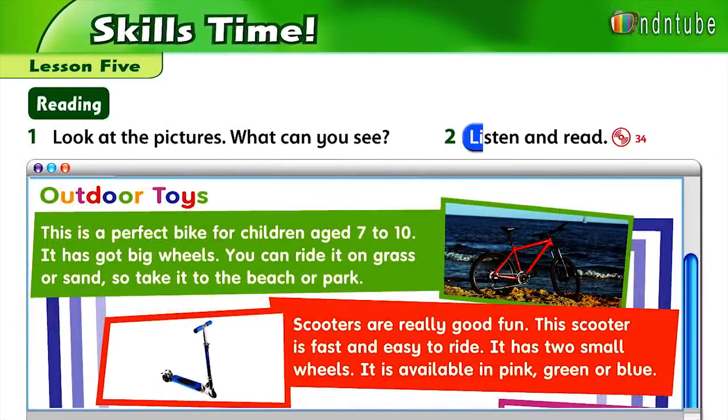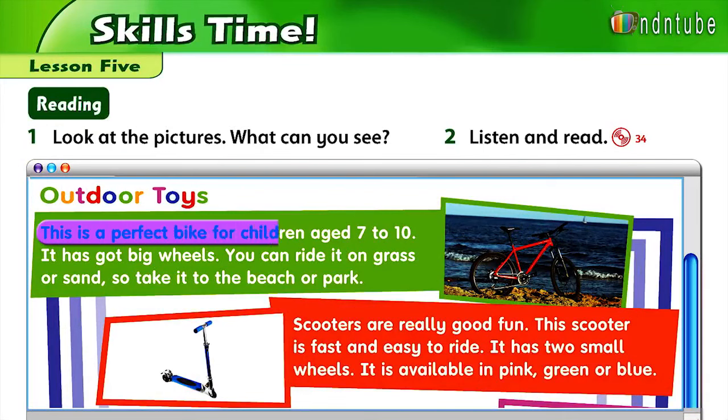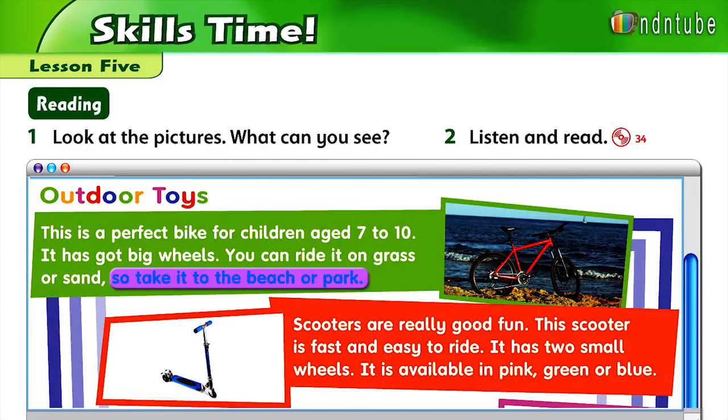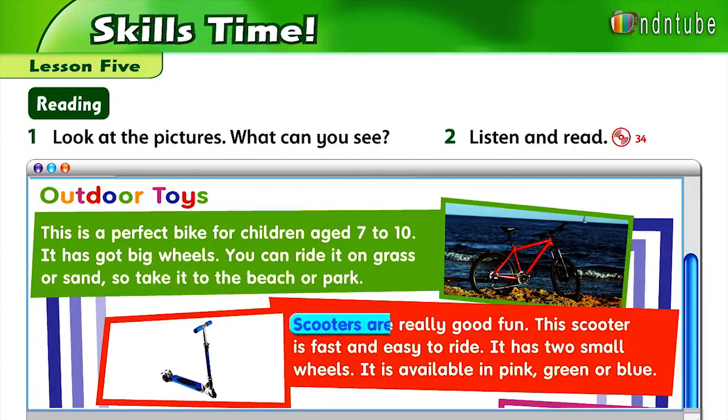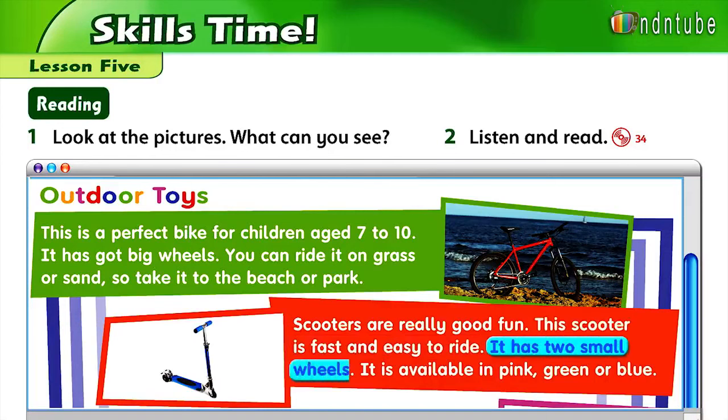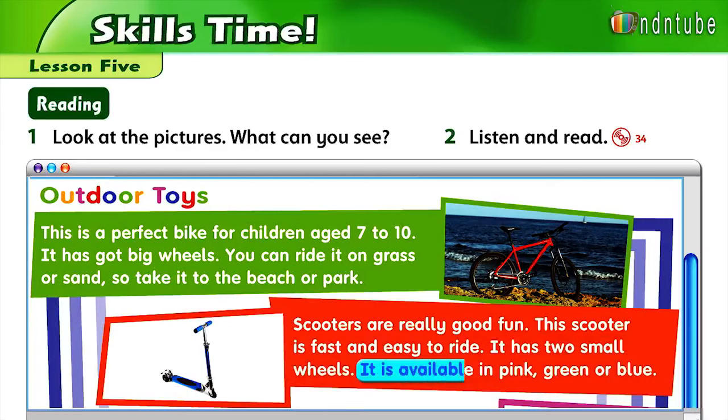Listening 34. Listen and read. This is a perfect bike for children aged 7 to 10. It has got big wheels. You can ride it on grass or sand, so take it to the beach or park. Scooters are really good fun. This scooter is fast and easy to ride. It has two small wheels. It is available in pink, green, or blue.